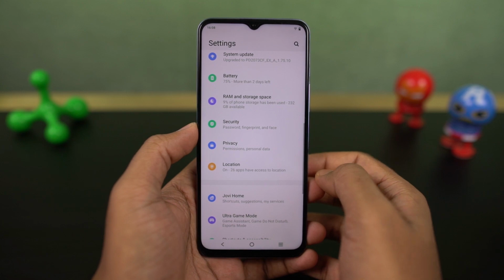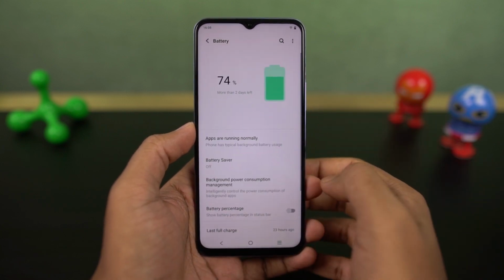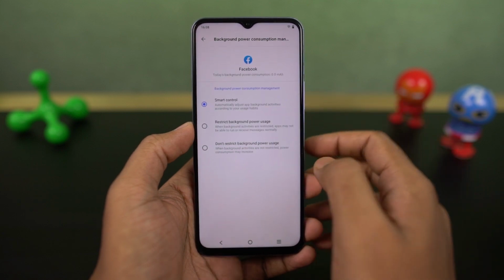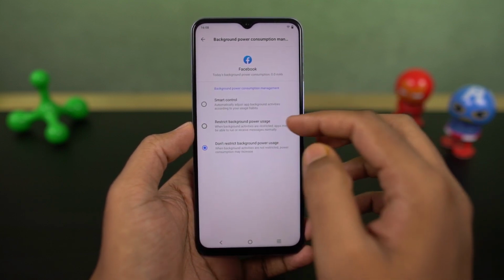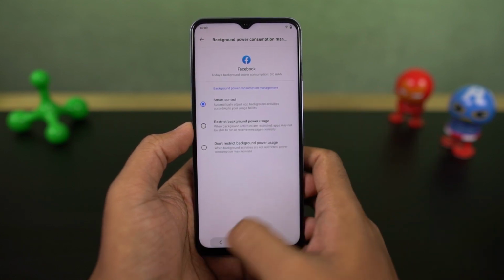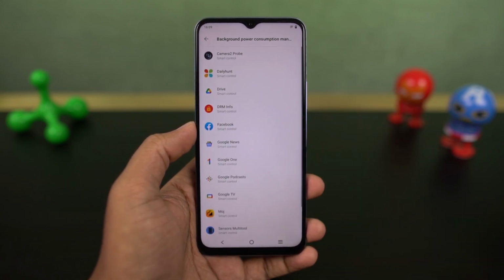Now going on next, I'm going to show you how to stop or allow applications from running in the background. By default, this phone is configured to kill all the applications that are running in the background after some time. But for some reason, if you don't want some applications to be killed, say like WhatsApp or Facebook, you can whitelist those applications from here.